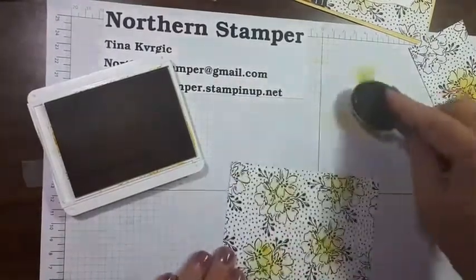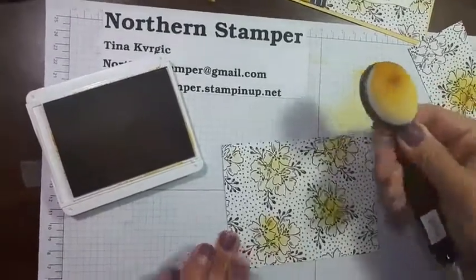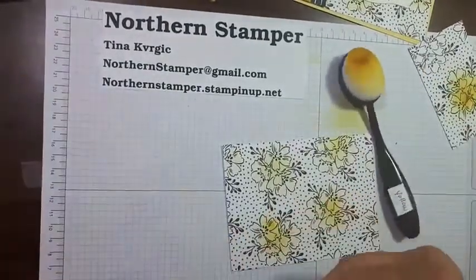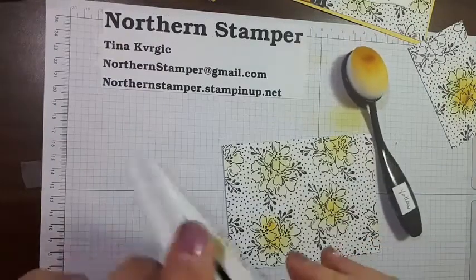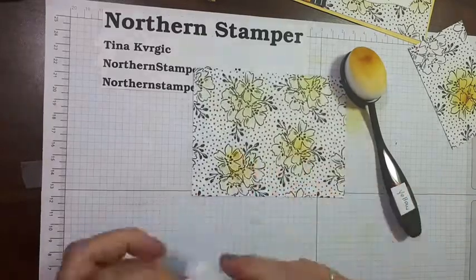So I have some ink on there. I'll just take it off by rubbing it on the paper. And if I want, I could actually wash those. It'll wash right out. Oh my goodness, I got the ink all over my fingers. So that will wash right out. Okay, so I have that all done.